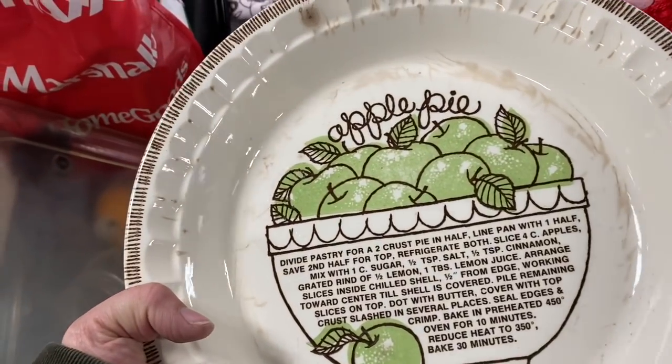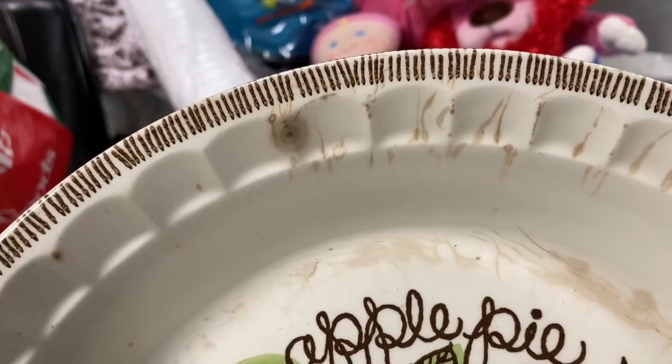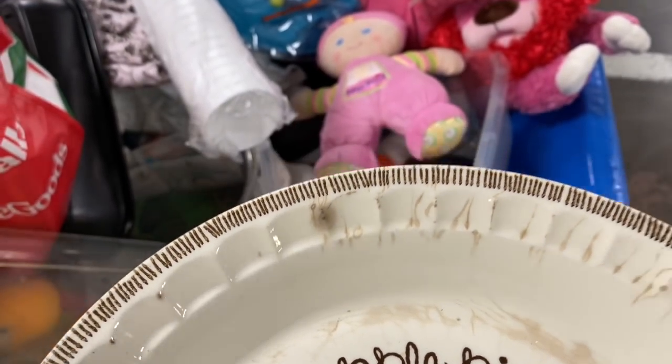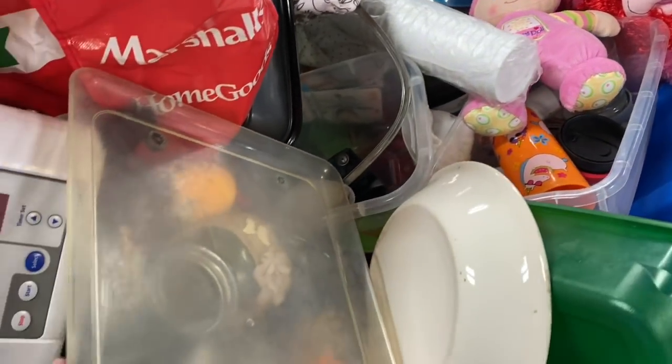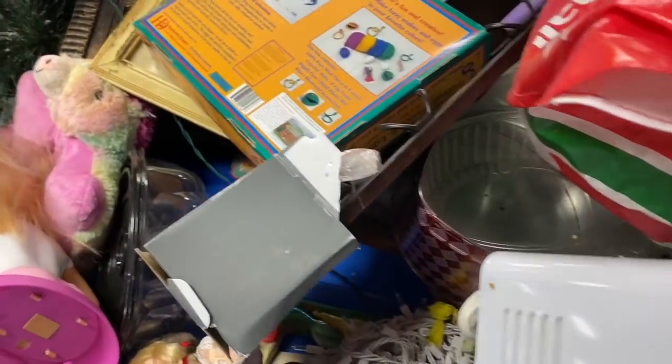These have some resale value. This one's pretty messed up. All those dark marks are where the glaze has gotten cracked and then water has gotten in, so it's not really good for resale, and really you shouldn't probably bake in it because it's probably going to crack at some point.